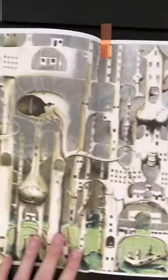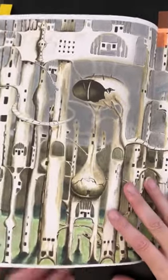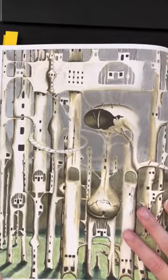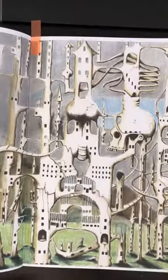This I did all in pastel pencils. Loved the Bone City. That's what I ended up calling it, the Bone City. Loved how this turned out. Very fun.